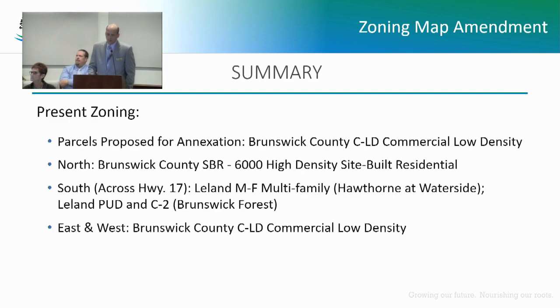Present zoning of the parcels petitioned for annexation is Commercial Low Density, which is a Brunswick County zoning district. To the north is SBR 6000, which is high density site-built residential, again a Brunswick County zoning district. To the south across Highway 17 is Leland Multifamily District. That's the Hawthorne at Waterside project. Additionally, Leland Planned Unit Development and C2 zoning, which comprises portions of Brunswick Forest. And to the east and west of the subject site is Brunswick County Commercial Low Density.